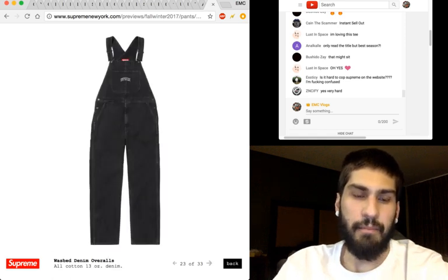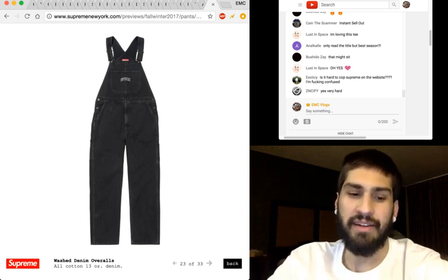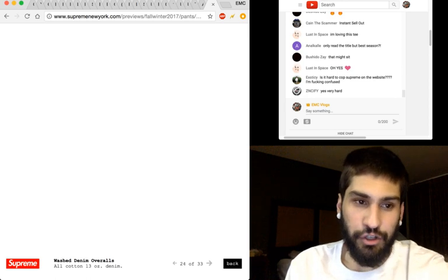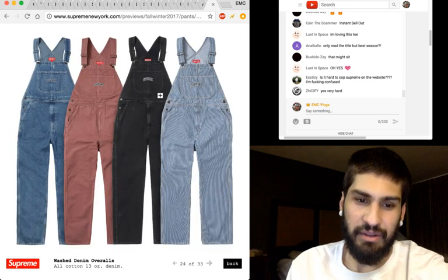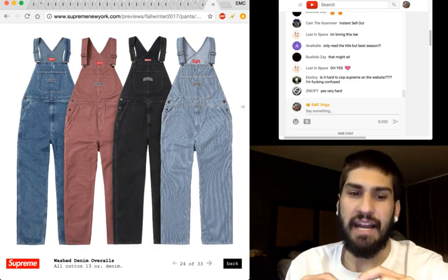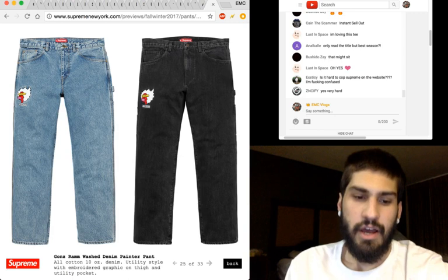The wash denim overalls. So if you guys have been watching from the beginning, you know that I already said I'm going to cop the money denim overalls. But look at these stripe ones. I actually really like those stripes. I'm not sure how it's going to be on body, though. Stripes are kind of a hit or miss, but I definitely love overalls, so maybe I might have to try to cop that. Then we have some Gonzales painter pants.